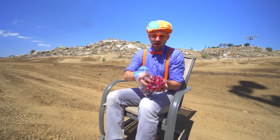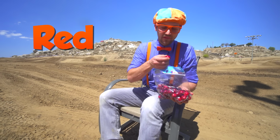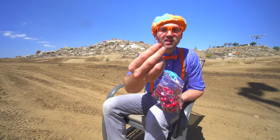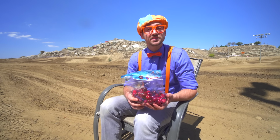Cherries are so tasty. Whoa, look at them. They're like red. Wow, okay, I'll eat another cherry. Okay, this one doesn't have a stem. But it does. Excuse me. But it does have a seed on it. Wow, I love cherries. And I loved learning about how cherries go from the farm to a package like this, so that you and I can eat.